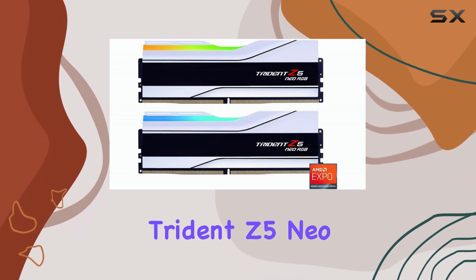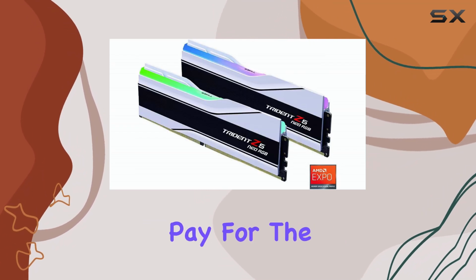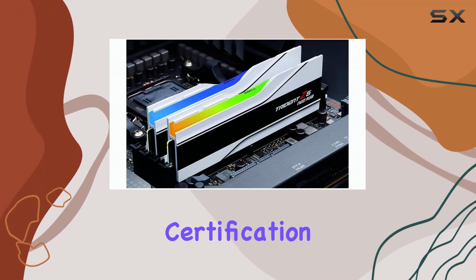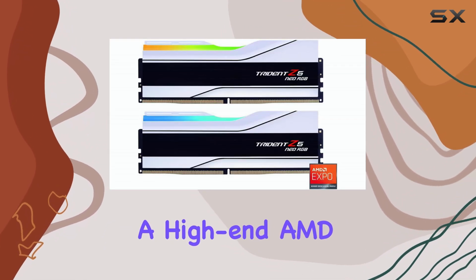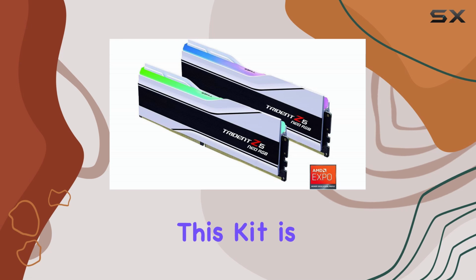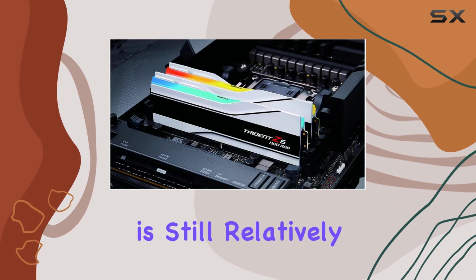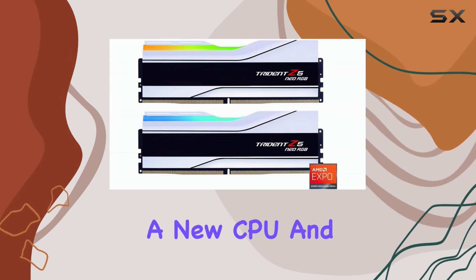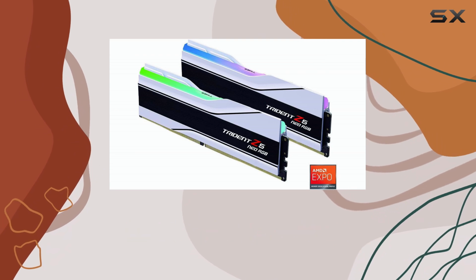The G.Skill Trident Z5 Neo is not the cheapest DDR5 kit on the market, but you definitely get what you pay for. The performance is top-notch, the design is stunning, and the AMD Expo certification ensures compatibility and easy overclocking. If you're building a high-end AMD Ryzen 7000 series system and want the best possible memory performance, this kit is definitely worth considering. One thing to keep in mind is that DDR5 is still relatively expensive compared to DDR4. However, if you're already investing in a new CPU and motherboard, it makes sense to go with DDR5 to take advantage of the latest technology.